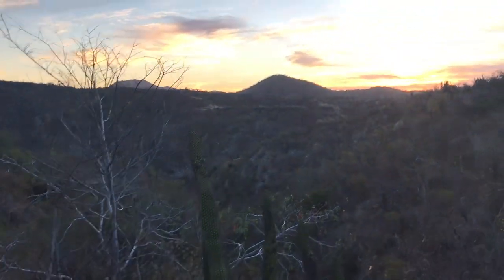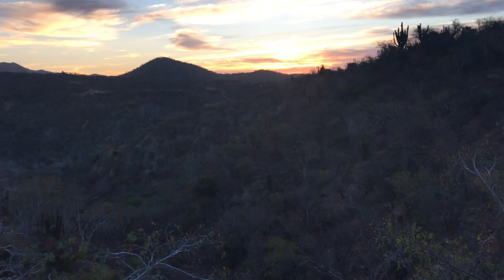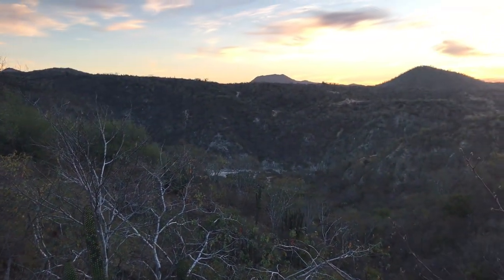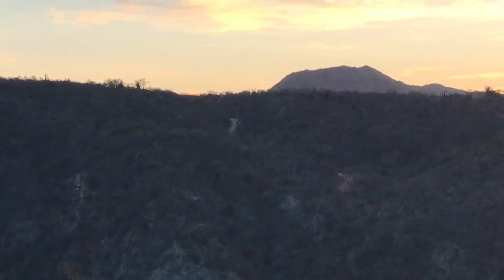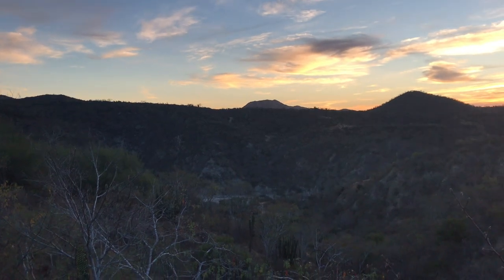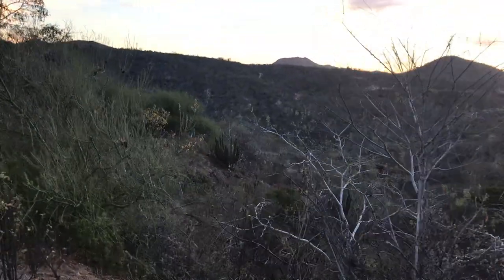And this is the other side. The same thing. It's like almost straight down to that arroyo. And over there, I can't really see it now, but you can see the top of it. Right there in the center of the picture is a road. Came down that, crossed that arroyo down there, and then up this. Just crazy steep.